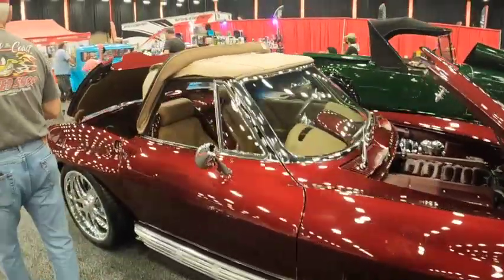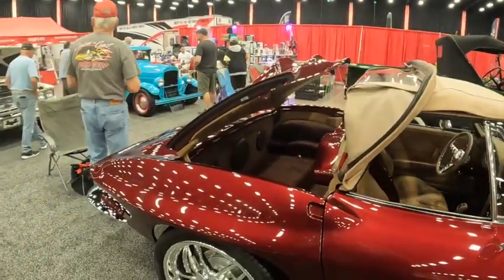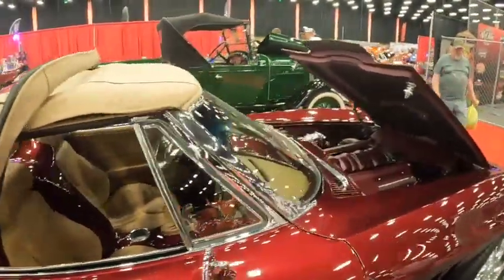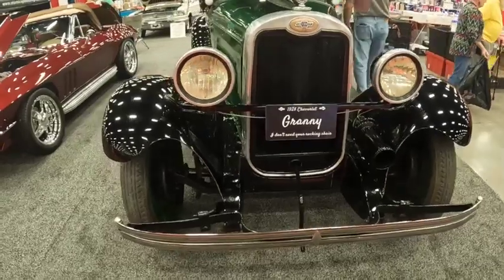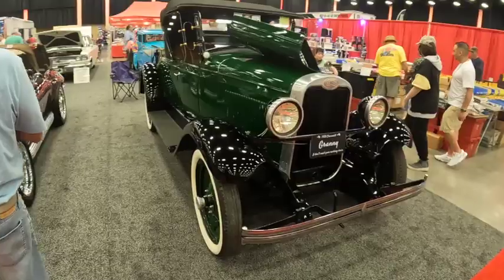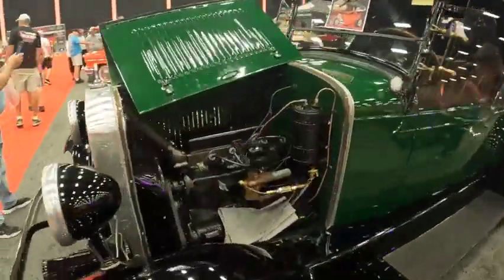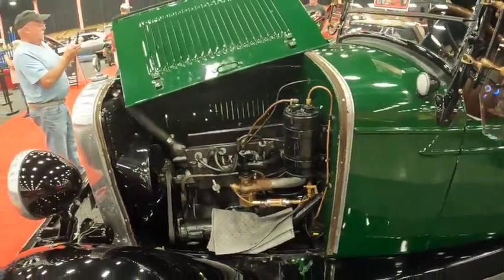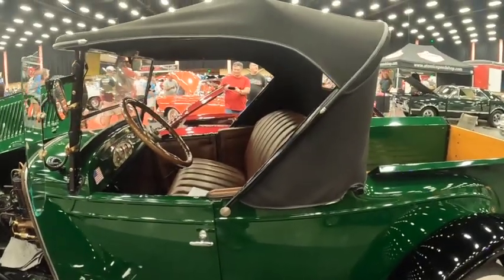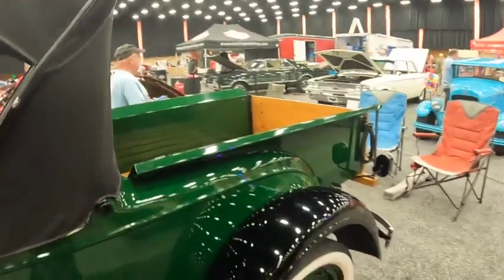Got a drop top, collapsible. That's pretty amazing. 1928 Chevy Granny pickup. Oh, it's got a little leak there. With drop top, wow, wouldn't that be cool? That was fun. I get this for the ranch.